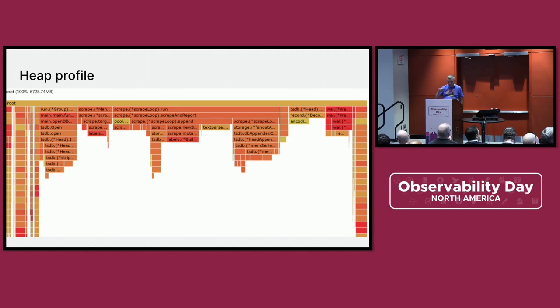I skip exactly how you get hold of a profile. Go has in its runtime a built-in profiler, and you can ask it for all the memory and all the CPU usage as well, but we're focused on memory here. And you can visualize it in what's called a flame graph view. The width of the blocks is the proportion of how much memory is being used. So the root, at the top of everything, that's 100%. And it's 6.7 gigabytes. This is basically the bottom of that sawtooth.